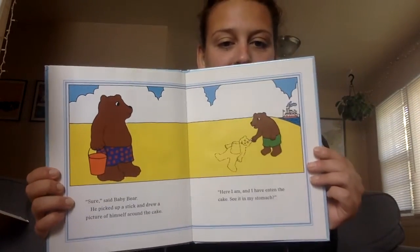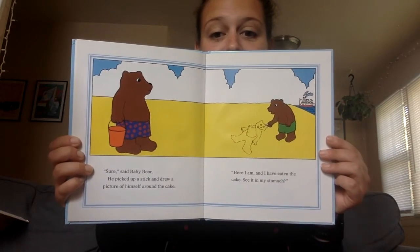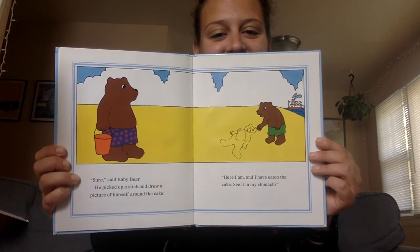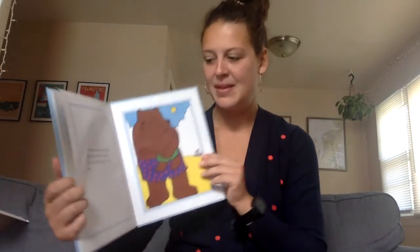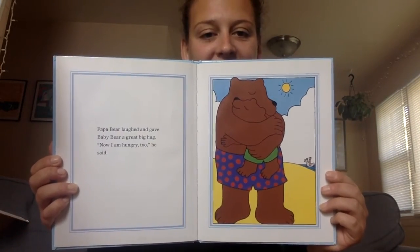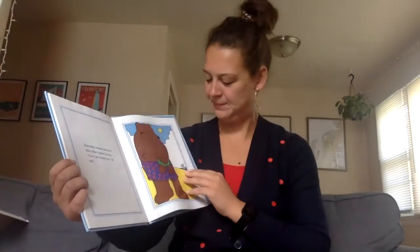Sure, said Baby Bear. He picked up a stick and drew a picture of himself around the cake. Here I am, and I have eaten the cake. See it in my stomach? Papa Bear laughed and gave Baby Bear a great big hug. Now I am hungry, too, he said.